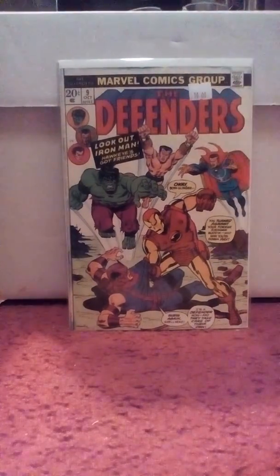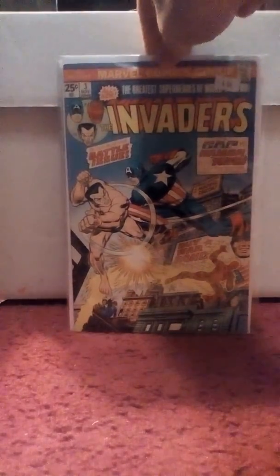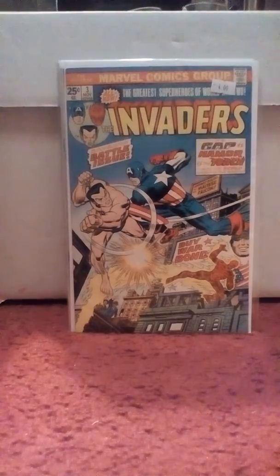Been trying to complete the first 100 issues of the Defenders, and was able to find number 9 relatively cheap. I saw a couple other issues that I needed, but they were 20 and 30 bucks, and I just couldn't bring myself to do that. Also trying to complete the Invaders series from the 70s. Found number 3 for $2, which leaves me with 1 issue left, and that's the very first one. So I may just have to bite the bullet when I get that one.